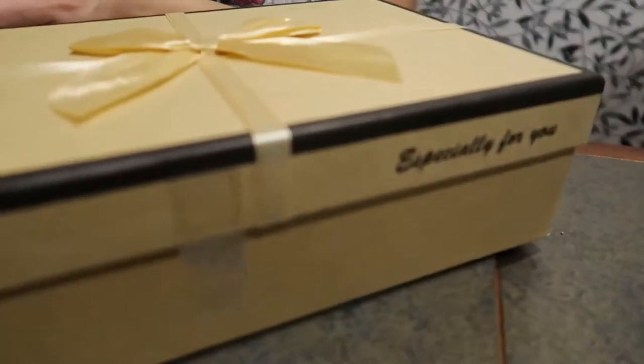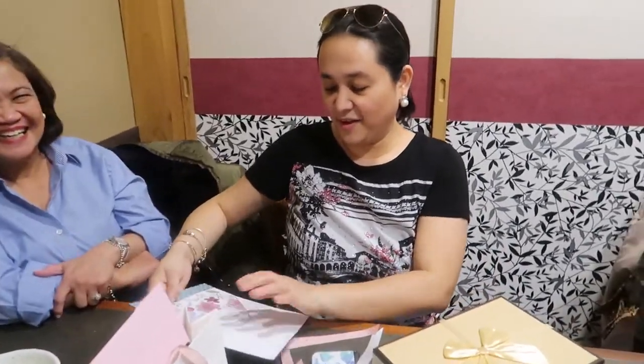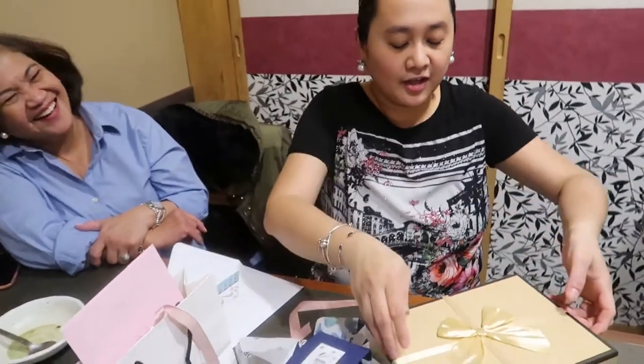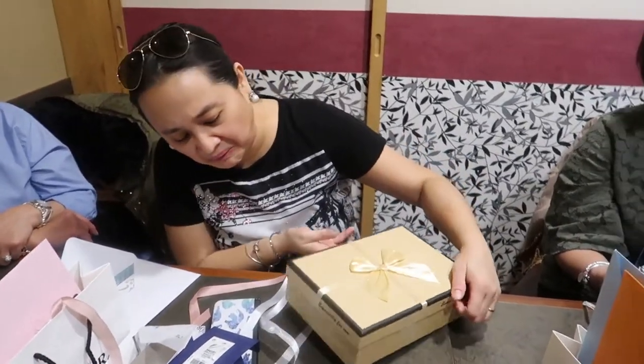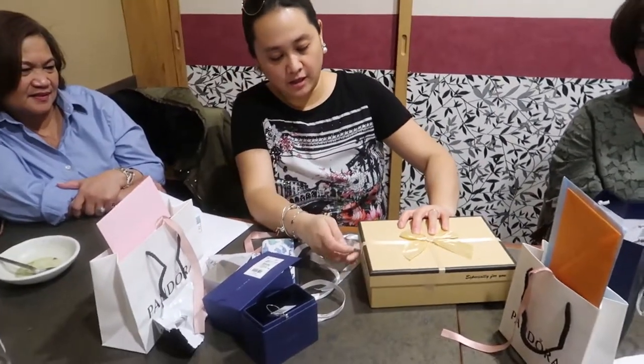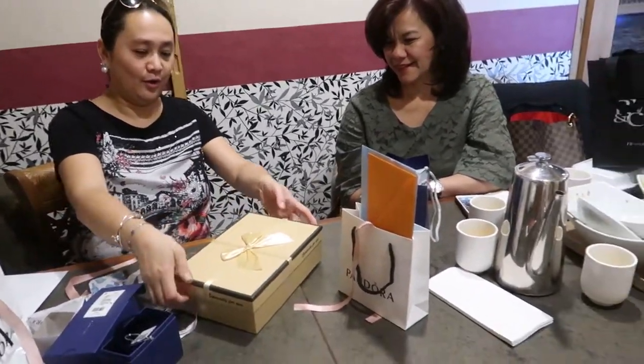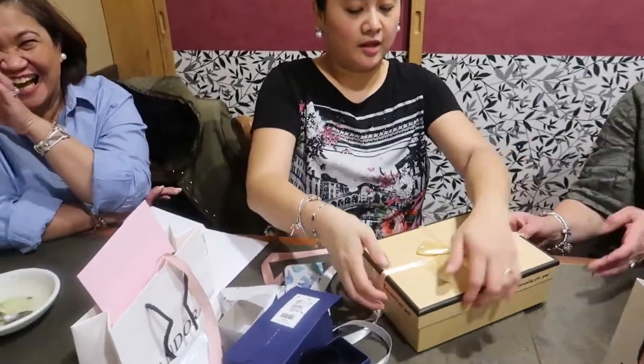At ang card. Wow. Especially for you. Aww. Pwede nung i-box. On your birthday. Dearest Julienne, lots of love. Tita Wendy, hoping your birthday. Nilagyan ko ng tita. Tita na talaga ako. Sisirain ko mo. Ah, hindi. May tape lang naman. Uy, may pasabog yan. Baklang-bakla talaga, may pasabog.